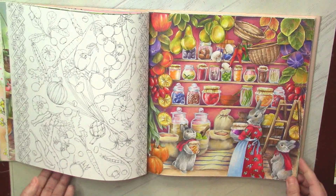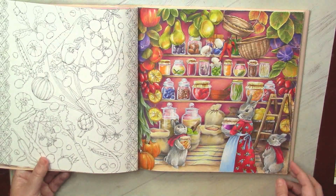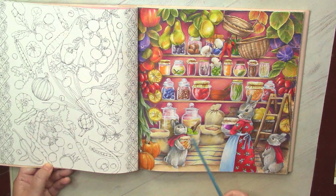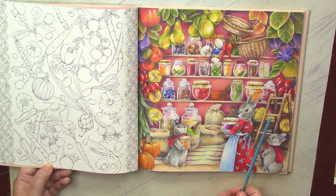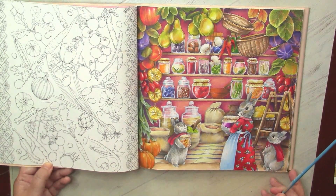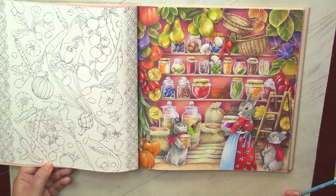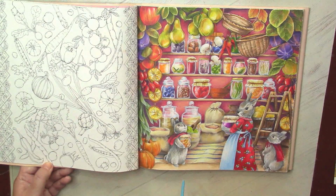Next, look at these bunnies. They are so domestic and they have so many yummy things on their shelves, prepared probably to spend winter, and a lot of beautiful fruits and vegetables around. It was quite interesting work to do. I wouldn't say that I have any problems here.